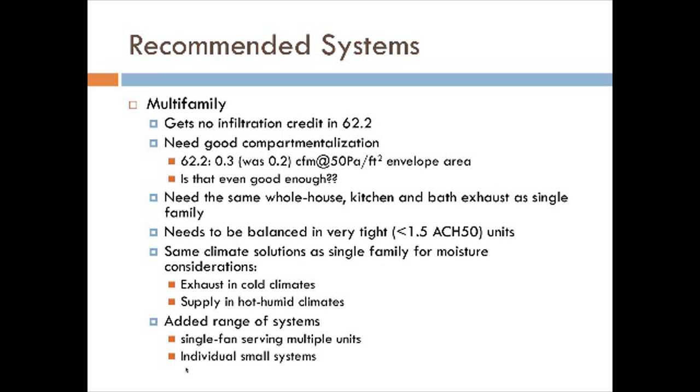Again, with very, very tight units, probably adding a balanced system is a good idea because of opportunities for heat recovery, opportunities for filtration, and so on. And again, there are probably some climate-related issues similar to single family because of moisture considerations, whether you want to exhaust in cold climates or supply in hot, humid climates. Those issues of transporting moist air through the building envelope are going to be the same in a multifamily building as they are in a single-family building.